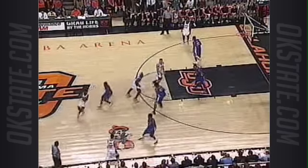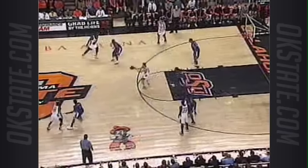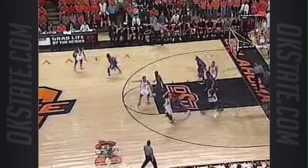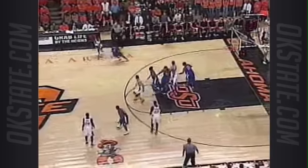Game would be in the bank by now. Cowboys inbound, going right to left. Lucas near midcourt. Top of the key to Bobbitt, guarded by Langford. Bobbitt with one dribble, bounce pass left wing Lucas. Lucas guarded by Hawkins now, the reserve point guard as Miles has gone to the bench.